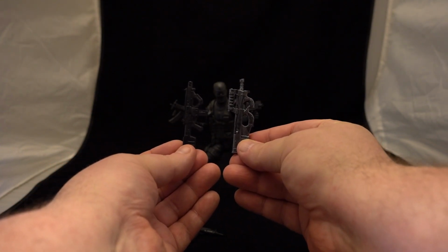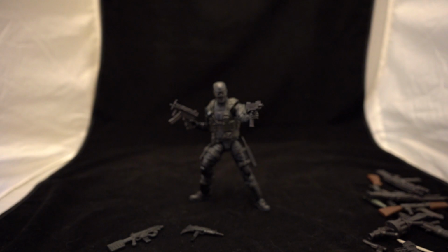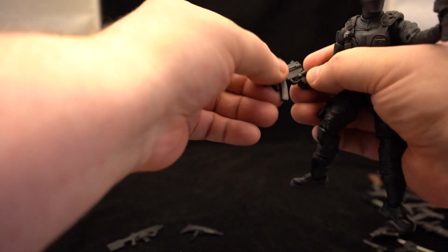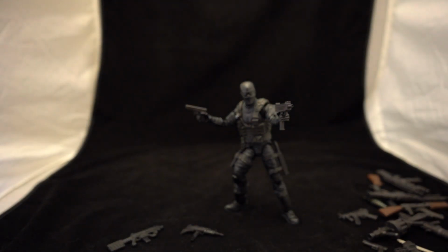So, I mean, they look kind of similar sizing. They don't look terribly different. But I can see where people are saying they may not work as well with the classified figures because of it. But yeah, I mean, the Uzis look fine in my opinion. The handguns here look like they'll scale well as well. So I throw the handgun in his hand. I mean, they scale pretty well. I don't really see a problem with how they're scaling.